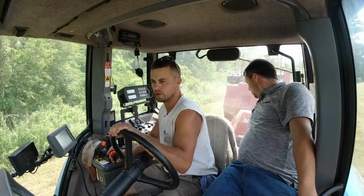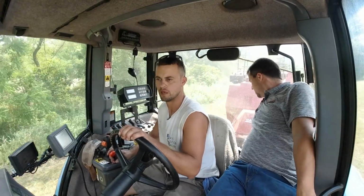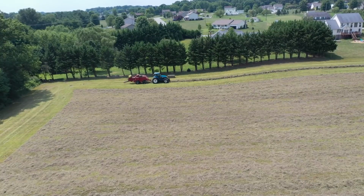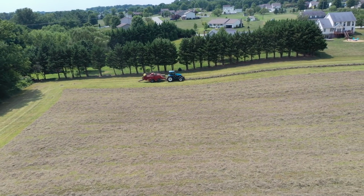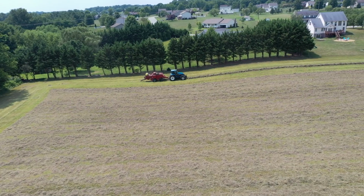Two remotes, one to run the pickup up and down, and the other will run your chamber pressure. So the one for the pickup, you just basically throw that in float and let it float its thing.